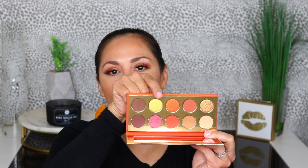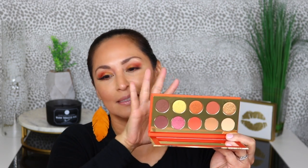And this yellow right here is just, I mean, it is insane. It's so bright and vibrant when I swatched it in store. I hope it comes off on the eyelid just the same. So anyway, this is the eyeshadow palette that I picked up.